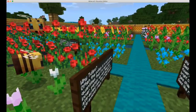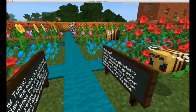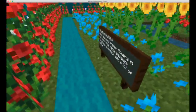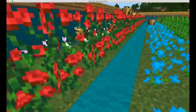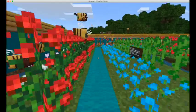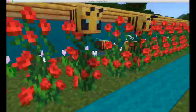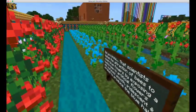So we have tulips, we have roses, we have blue orchids, we have sunflowers, we have more roses, we have peonies, and we have azure bluebells.